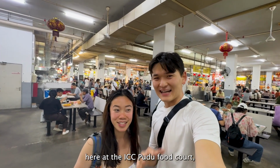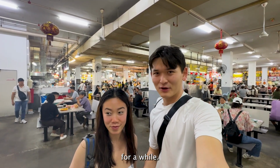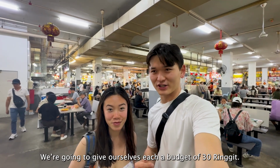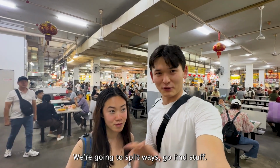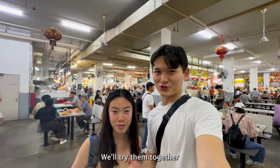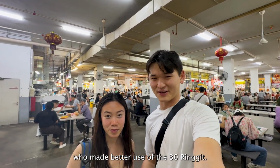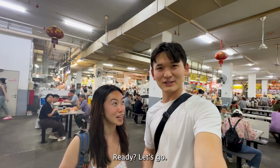While we're here at the ICC Pudu food court, we want to try a concept that we've been thinking about for a while. We're gonna give ourselves each a budget of 30 ringgit. We're gonna split ways, go find stuff. It could be one dish, it could be multiple. We'll come back, we'll try them together, and between the two of us, we'll decide who made better use of the 30 ringgit. Ready? Let's go.